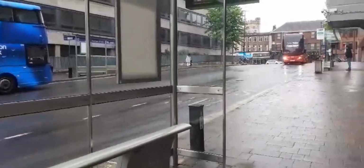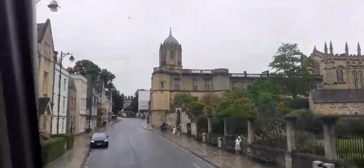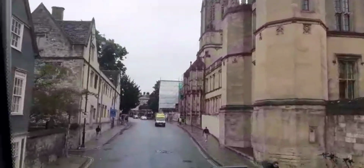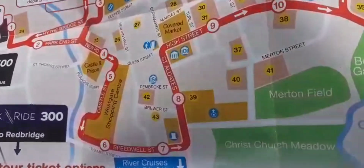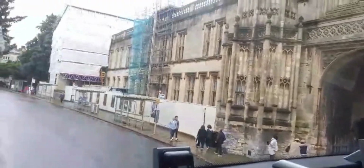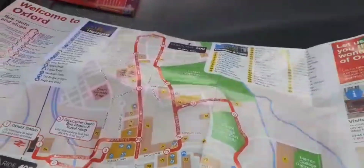So this is the stop where the tour leaves from, and there we have the Oxford Tube. There's some very nice buildings in Oxford. We have here a map of the tour, and we're currently waiting opposite Christ College, or Christ Church. That's the church there. It goes around lots of various landmarks throughout the city. Prices starting at £19.